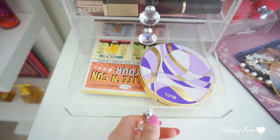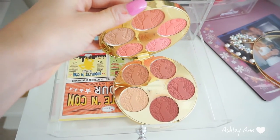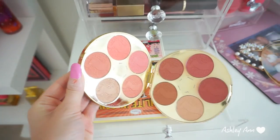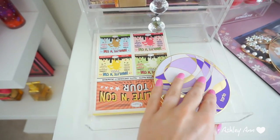And then moving on to the last drawer, I just have a couple things in here, actually just two things. I have this Tarte blush palette. I think I got this two or three years ago around the holidays. This is nice for traveling because then I don't have to pack a whole bunch of blushes. It has a wide variety of blushes in there. So I pretty much just use that when I travel.